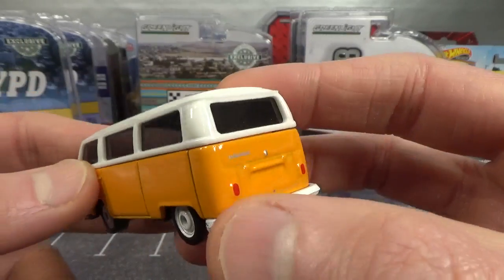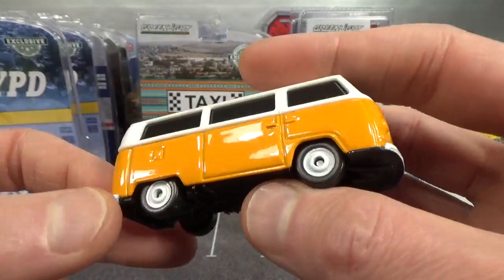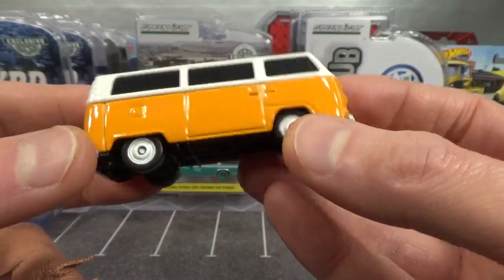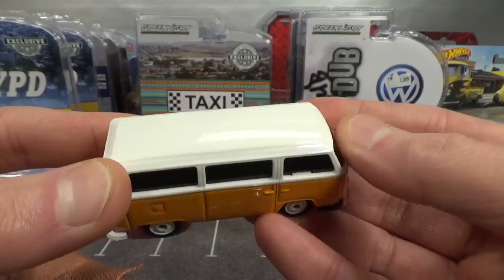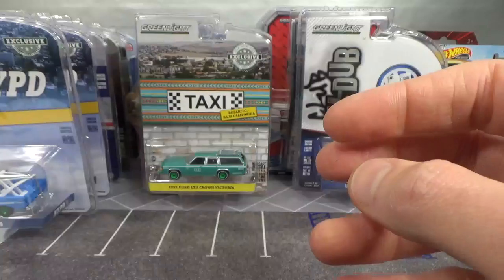No interior on this one either. And the white painted bumpers are part of the plastic base. So it's nice they bothered to paint these. Makes it look a little bit nicer. So yeah, pretty pleased with this. Nice casting.